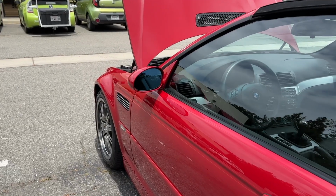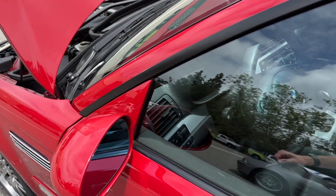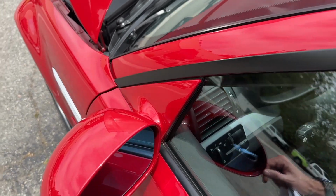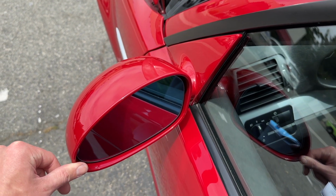The M3 side mirrors are known to get a little wobbly, which creates a problem when driving over rougher roads. You'll notice the entire mirror is blurry because it's bouncing up and down. The solution is to take the mirror off, slightly take it apart, tighten up some screws, throw some red Loctite in there. Now we've got nice tight mirrors.